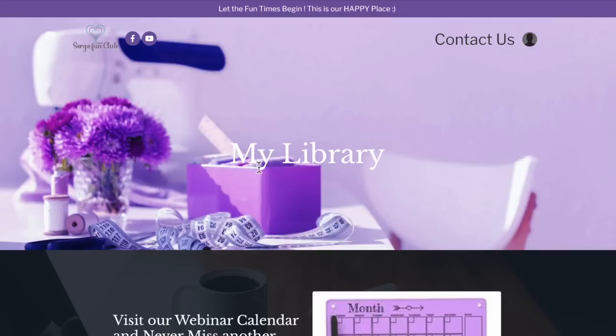You'll notice here it says my library. Before I continue forward here, I want you to notice in the upper left-hand corner, you see where it says Surge Fun Club and you have the little icon here, our logo. If we select Surge Fun Club at this point, it will bring us back to our main screen. And we will do that in just a moment.